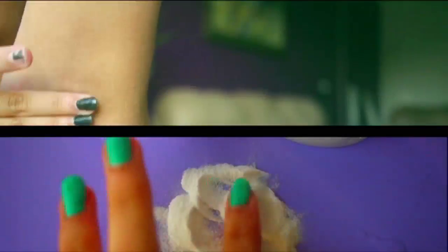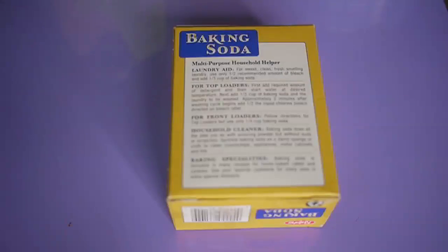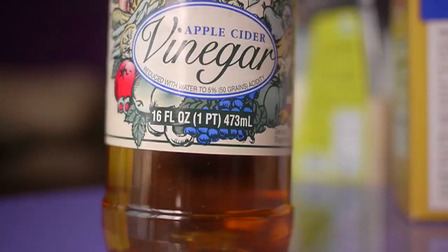And speaking of baking soda, it's actually a natural deodorizer, so you can just apply some regular baking soda under your arms instead of deodorant if you don't want to use deodorant anymore. And since you're doing a little extra to get your underarms clean, you're also going to notice that your underarms won't produce odor as much, because bacteria is what causes the odor under your arms. So getting it as clean as possible will help it be prettier and less smelly, stinky lady.